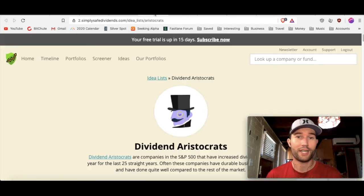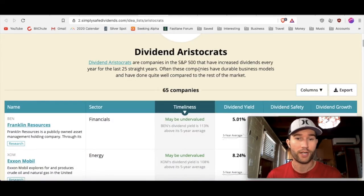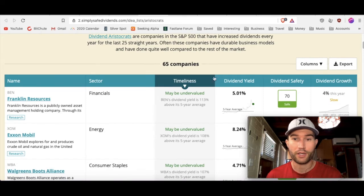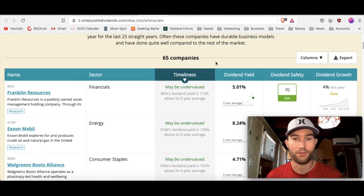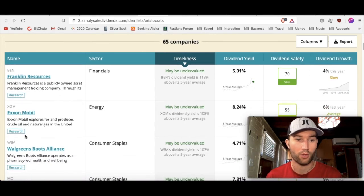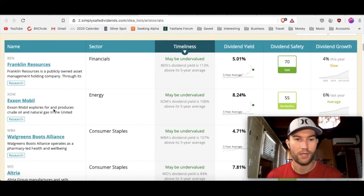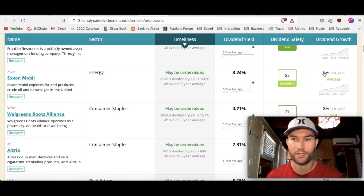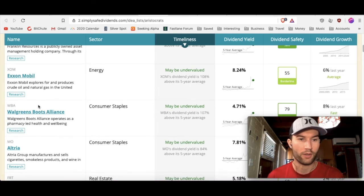But yeah, so we can check out stuff like that, and then we can check out the dividend aristocrats right here. Now, a dividend aristocrat is a company that has paid dividends every year for the past 25 years straight. So these are quality companies right here. And you'll notice a lot of these company names, like ExxonMobil. Once again, these energy companies haven't been growing too much. I guess the dividend growth has been growing, but the actual company is not growing.